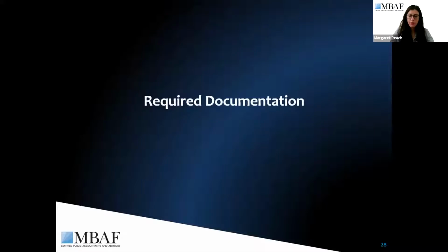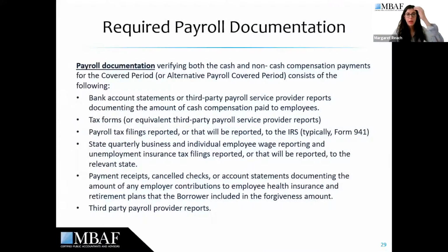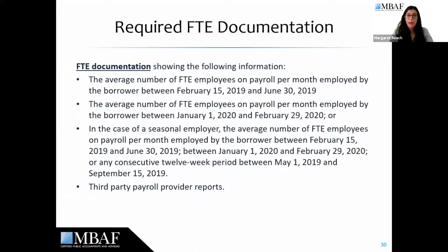So here's some of that required documentation that Victoria was alluding to. Payroll documentation, you absolutely need to submit this with your loan application: bank statements, third-party payroll service provider reports. We know that ADP and Paychex have customized reports just for the PPP loan forgiveness application. Typically, you need to provide your payroll tax filing, so the Form 941, and also state quarterly business filings. The FTE documentation, you need to show the average number of FTEs that you had in all these different time periods. These are crucial for the calculation, so you need to document and show how you calculated them.